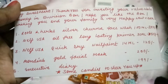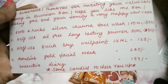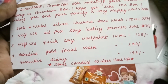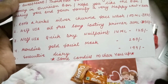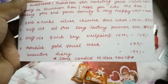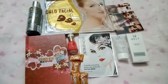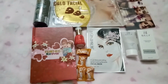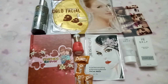If we see what all we have got: one silver face wash from Roots&Herbs which is of 890. We have got this long lasting primer which is of 350, and we've got a nail polish which is of 125, and we have got Monsup's facial mask which is of 250, and then executive diary of 199 rupees. And also we have got some candies to check you up. So this is all what I've got. So I've got products worth of 2000 rupees, and I've got 2 Monsup masks. So I'm really excited about it. So yes, this is all I've got in my very Envision box, which is Swag's Swagat edition.